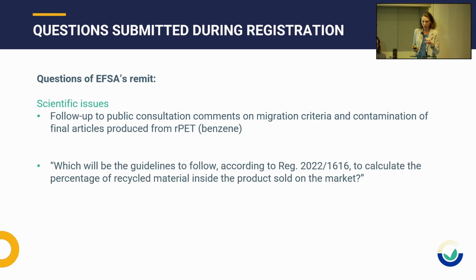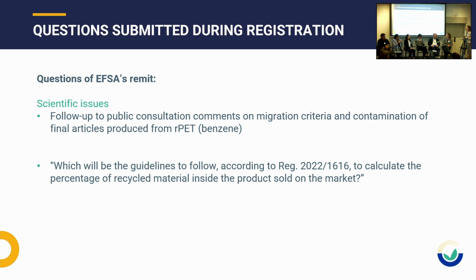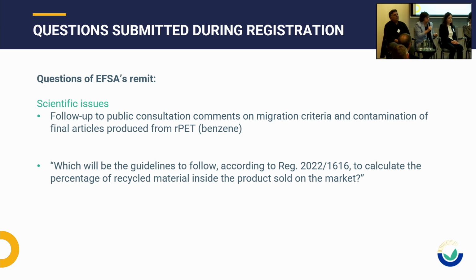We have then another question that I will read out loud: what are the guidelines to follow according to Regulation 2022/1616 to calculate the percentage of recycled material inside the product sold on the market? I think maybe Maria Rosaria is going to answer this question. Thank you. I think that we already addressed this kind of question, but there is no written guidance. It is self-regulating because you know your Cres and the Cmod values are tabulated, so you can easily compare and calculate how much dilution you need to comply with the Cmod. Thank you. I think it's enough.